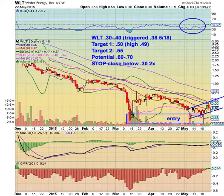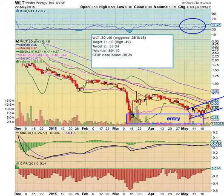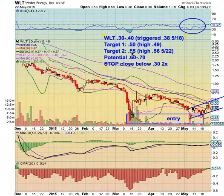Just a good trade. It gave an opportunity to actually hit our target 2 as well. High of 56 cents, and that was on May 22nd. So on May 22nd, we actually had a nice target 2 reached. So that was just a good trade on the WLT.